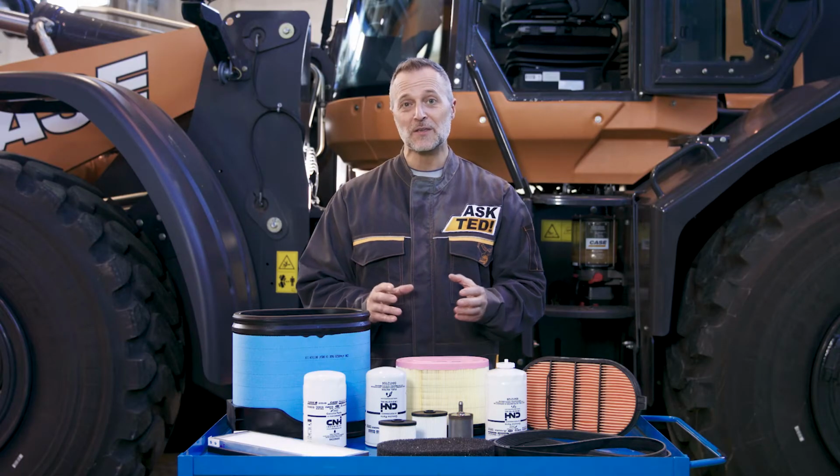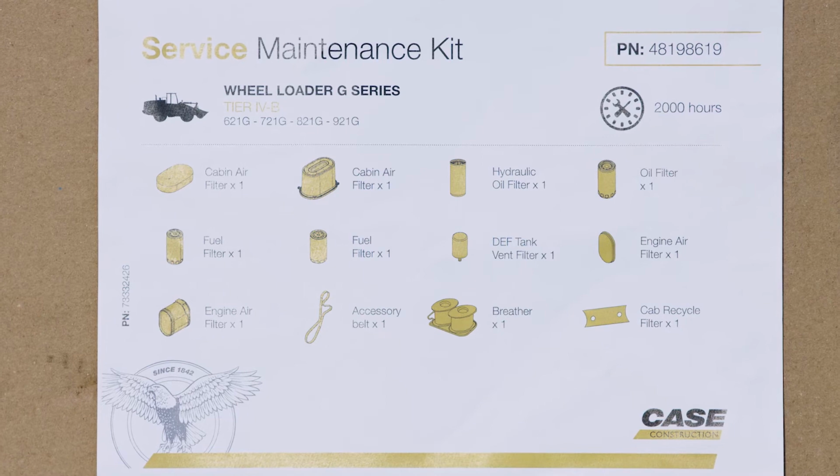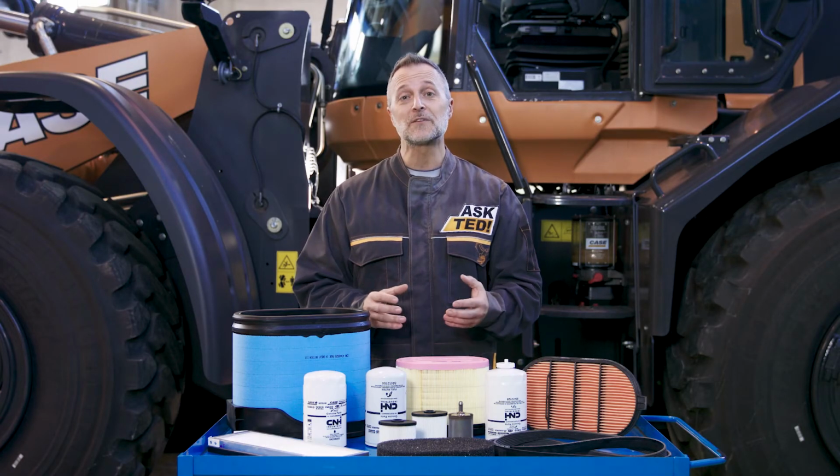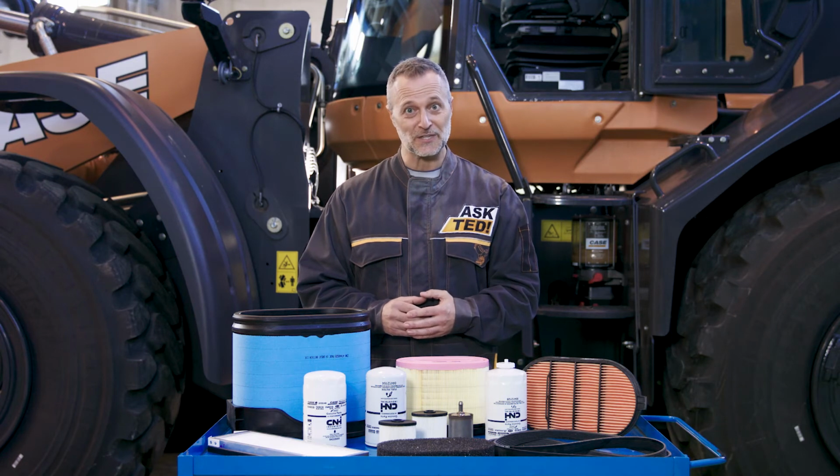The good news is that now you don't have to, because we offer service maintenance kits for the 500, 1,000 and 2,000-hour services, all with genuine parts. So there is just one part number when you order. You receive everything you need in a clearly labeled box, easy to store and unpack. And by buying the parts as a kit, you benefit from better prices and lower your TCO.